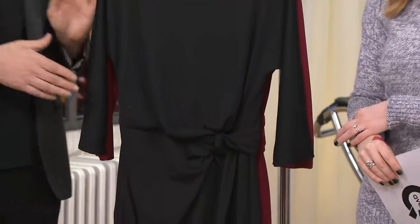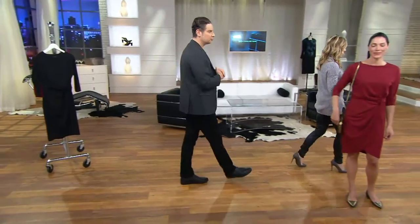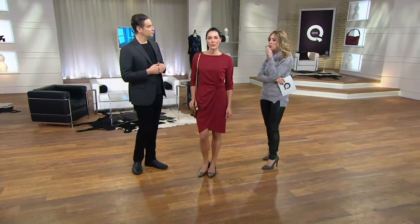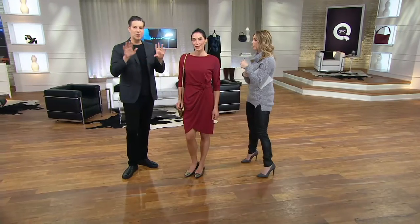And you're saving $25. That's what we've taken off the QVC price. I'm happy to say I have all sizes right now available in the black. Now, Cameron, you and I were talking about this earlier, and you said you are just so impressed with the cuts, the way this was constructed. This is so figure flattering.